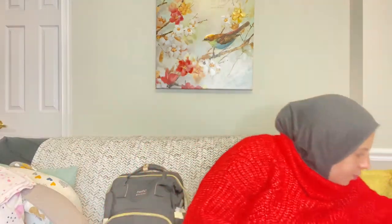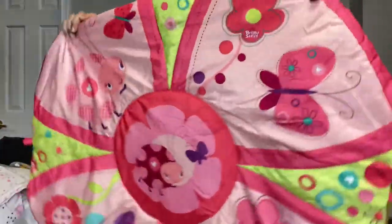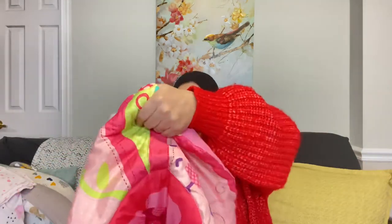Lastly, what I have for the house will be the playmat for the baby. I did not install it yet. I got this one from my brother and my sister-in-law. So I didn't install this one yet, but I'm excited to use it. That will be for play gym time for the baby until she starts crawling. That will be a nice thing to use.